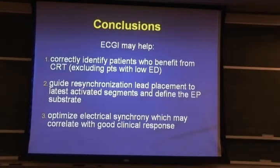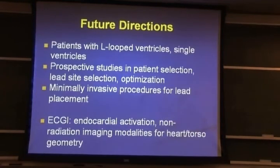So in conclusion, ECGI may help to correctly identify patients who would benefit from CRT by excluding those who have no electrical dyssynchrony. It may help to guide resynchronization lead placements in the areas of latest activation and define the electrophysiologic substrate, and then finally to optimize electrical synchrony, which may correlate with a good clinical response.